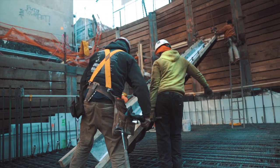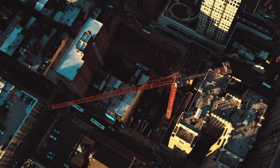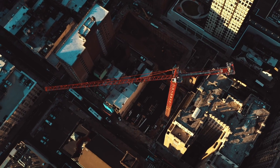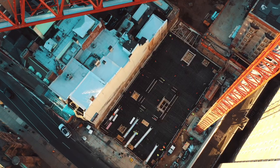The interesting thing is this is a 600 foot tall tower. It's going to be one of the tallest tower, if not the tallest tower in Philadelphia. And it's just sitting on dirt, so there's no deep foundations to rock.